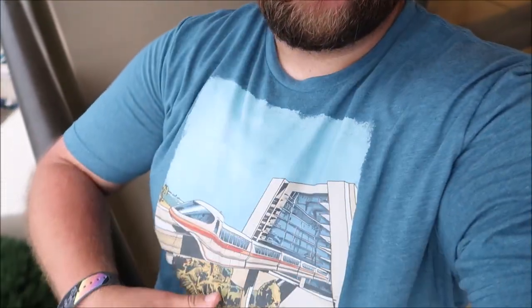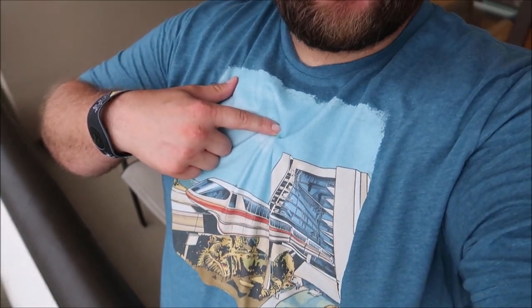Ooh, and I'm also wearing my Contemporary monorail shirt. I put this on just for this day. I love this shirt. Probably my new favorite shirt.